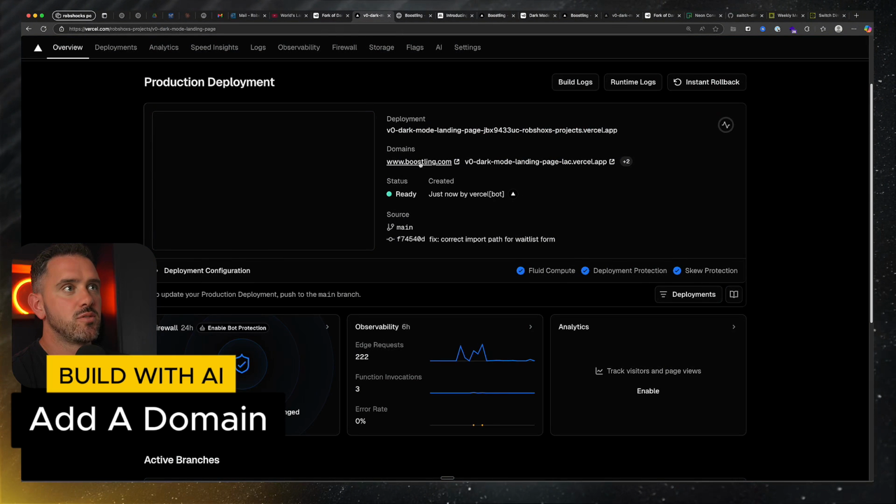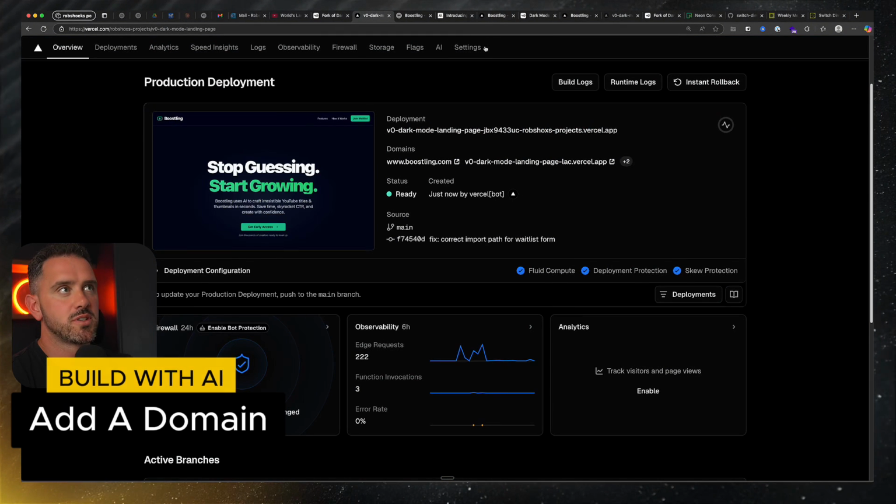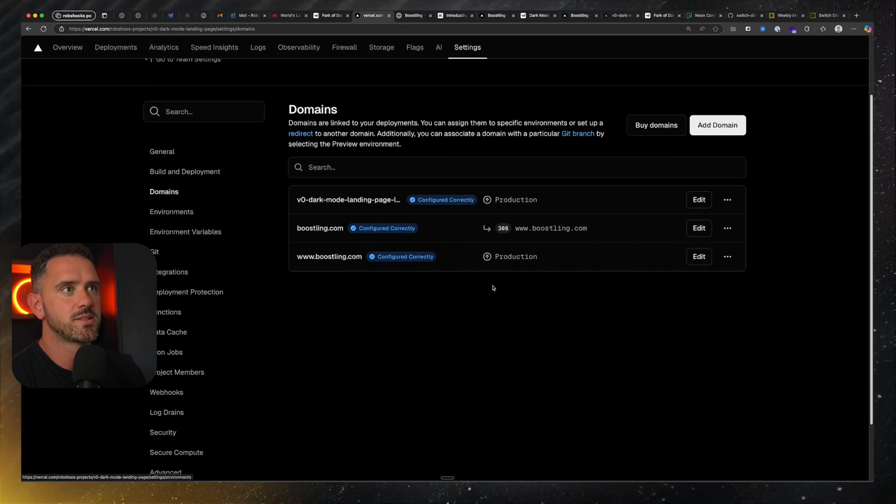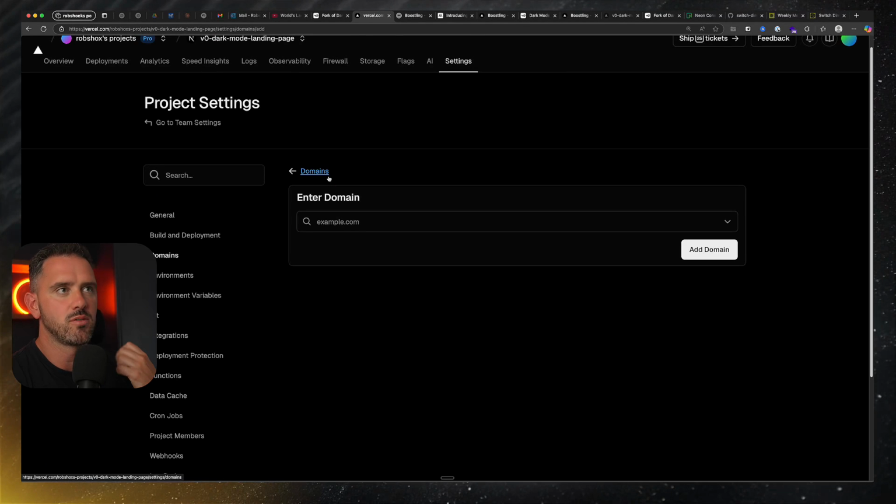The other thing you can do is add a domain, which I have done. So if you go over here to settings and then domains, you can basically just add a domain. So I've already added boostling.com. It'll give you a record and a CNAME. So you just go to your host, whether that's GoDaddy or AWS, and just copy and paste in those records to get it up and running. If you don't know how to do that, go back to my 10x web design video. I show you how to do the whole process.